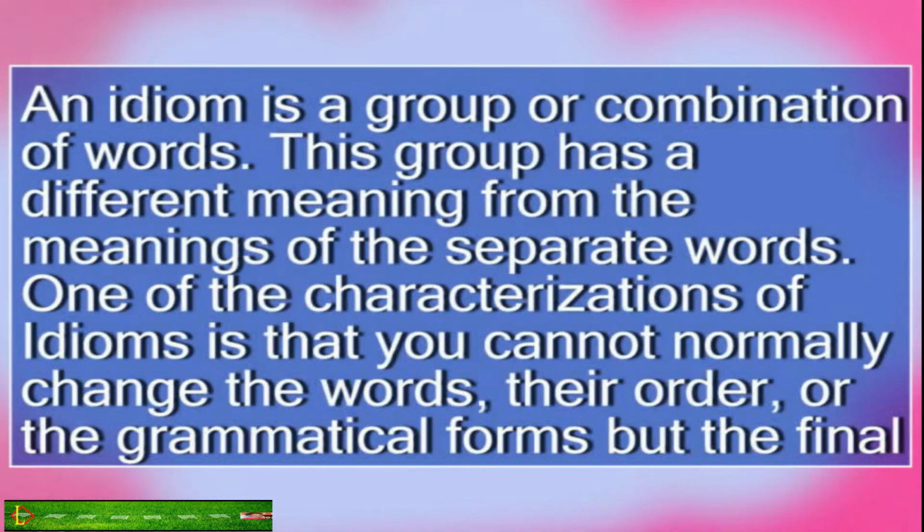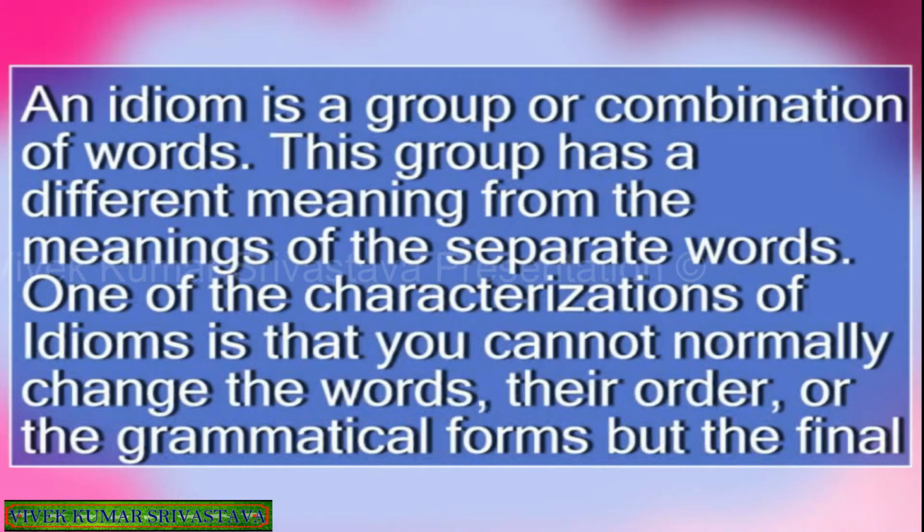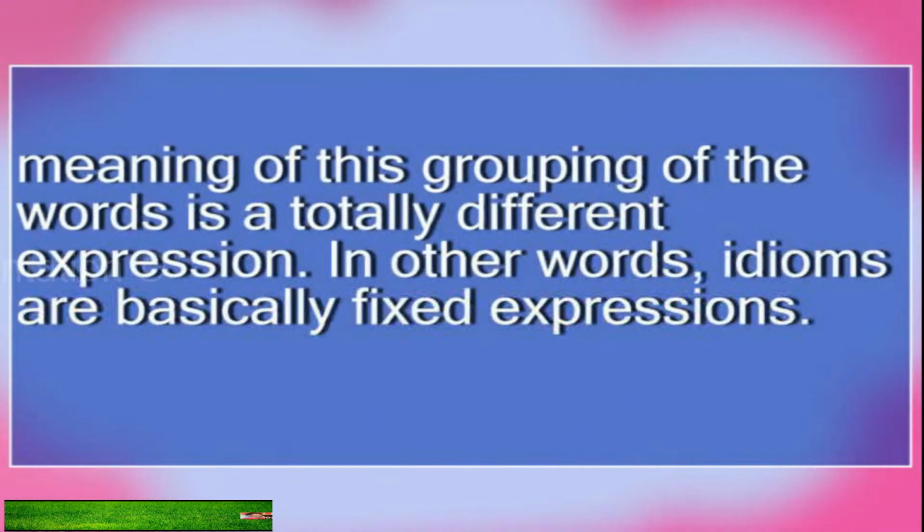An idiom is a group or combination of words. This group has a different meaning from the meanings of the separate words. One of the characterizations of idioms is that you cannot normally change the words, their order, or the grammatical forms, but the final meaning of this grouping of the words is a totally different expression. In other words, idioms are basically fixed expressions.